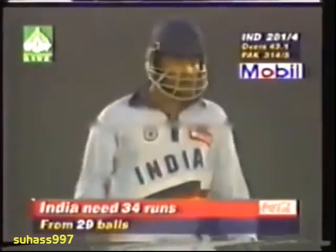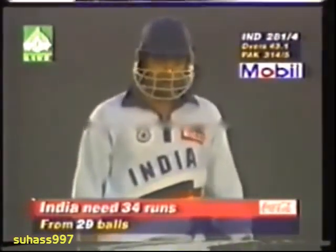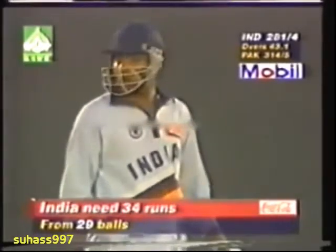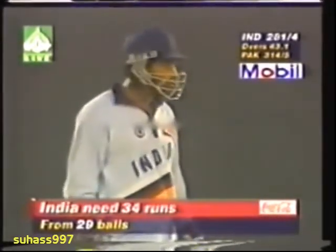It's a good start for Sidhu. 8 runs coming from the over. 279 for 4. In Dhaka, with 34 runs being required in 29 balls, there is going to be tremendous excitement.